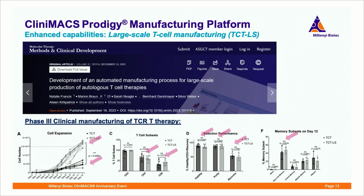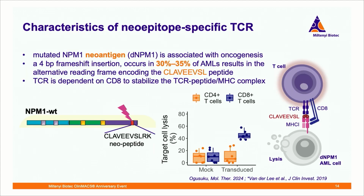And maybe most importantly, the cells still preserved the TSCM or memory stem cell phenotype, which is the most predominant population at the end of the culture, similar to our standard TCT application. That ensures that the cells will still be able to proliferate and to engraft when they are injected in the patient. So the next few slides will guide you through the NPM1 story.